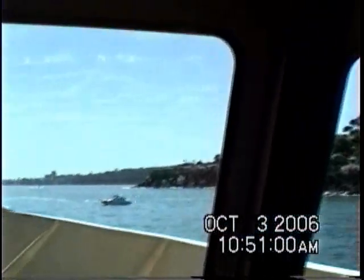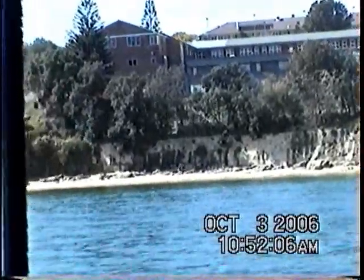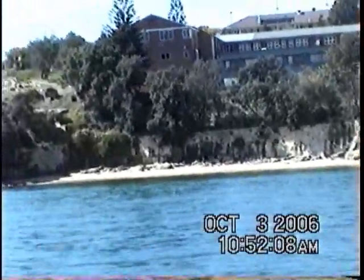Now we are almost to the southern entrance to the harbour. There's a couple of other little bays and beaches. There's always someone there. And that's Lady Jane Beach. Any Australian, she's probably heard of Lady Jane. Just below, and all the buildings on the actual main.